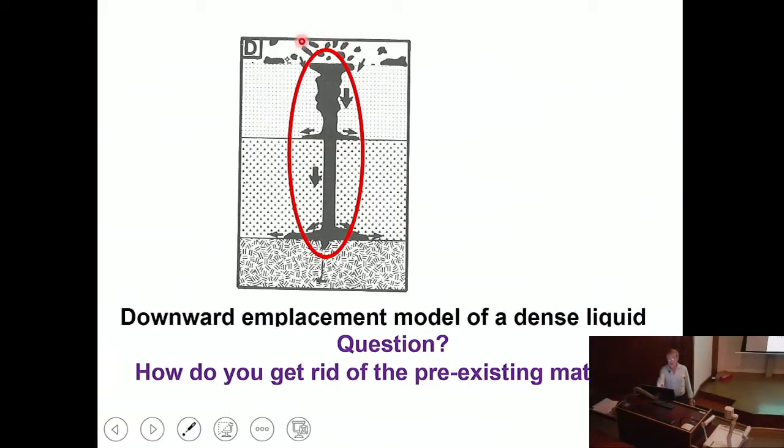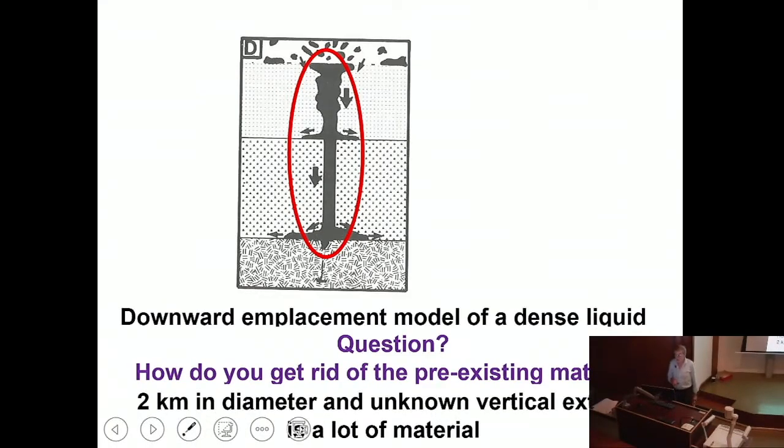Something in the order of 2 kilometers in diameter and a very considerable depth. Now, one of the biggest problems in my mind is how do you get rid of the pre-existing material? Somehow, as a liquid is trying to penetrate its way downwards, you have to melt, displace, somehow get rid of the existing material, presumably back out the spout. I have great difficulty with how one can do that. 2 kilometers in diameter and unknown vertical extent is a huge amount of material that has somehow got to be displaced.